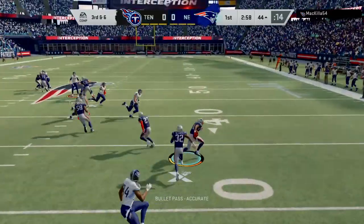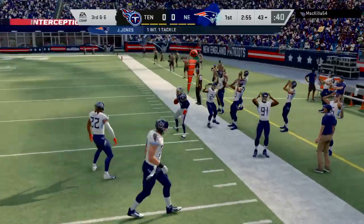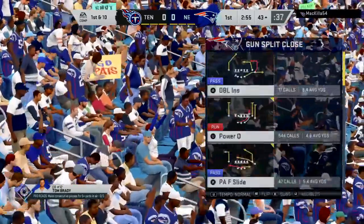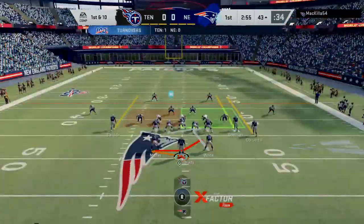Into heavy traffic, and it's intercepted. Picked up by Jonathan Jones. And he'll take this across midfield and inside the 45. Not a good omen there. His first throw of the afternoon, intercepted.